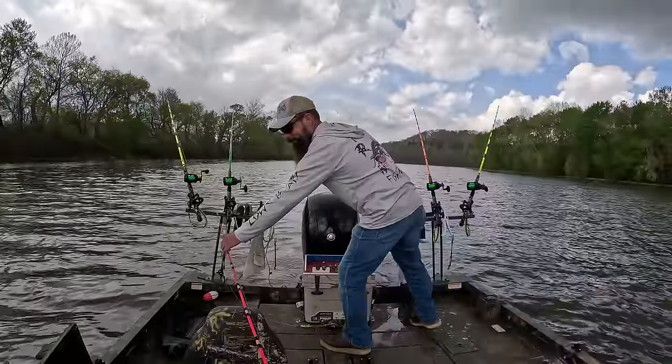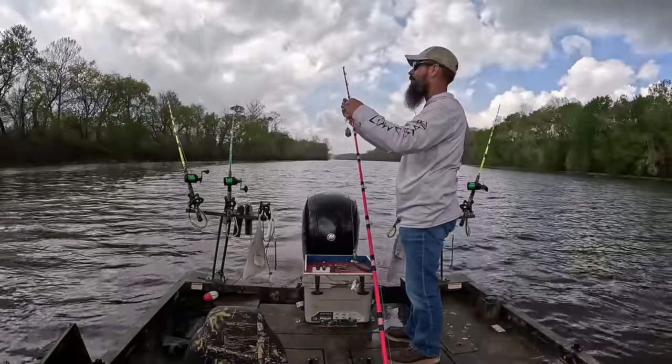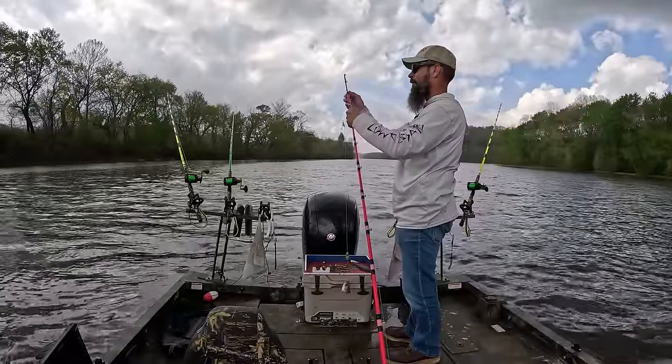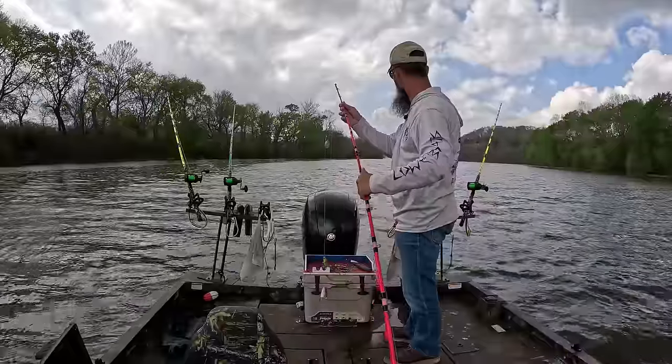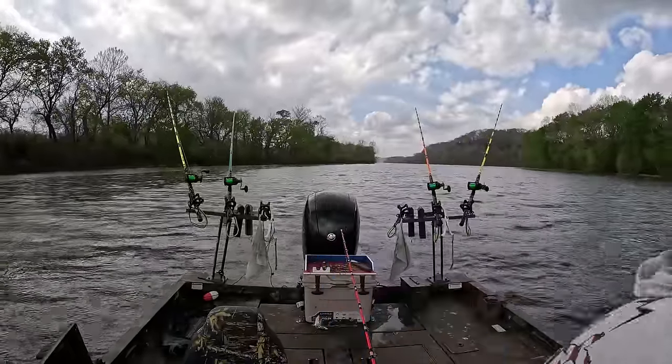All right. Well, like I said, he was right in that treetop because I felt him as I was pulling him out. First, I gotta get this camera covered up. We're gonna get some rain coming in.